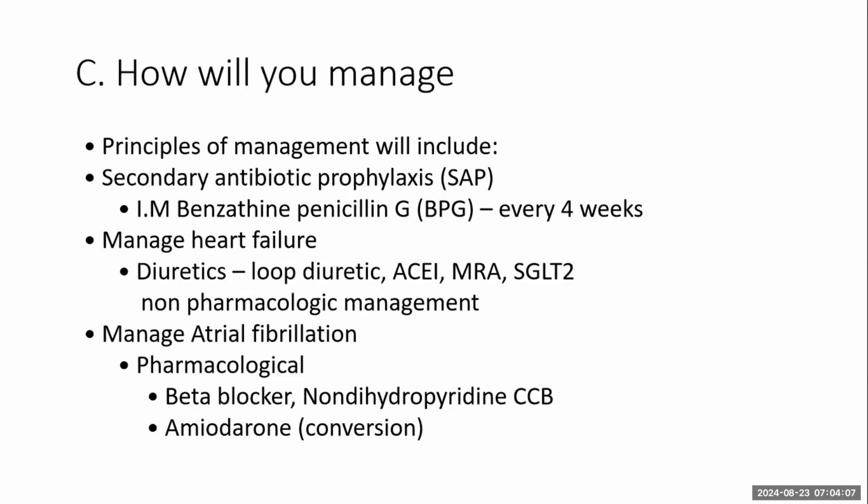How will you manage the patient? My principles of management will be, first of all, supportive management, then also specific management. For my supportive management, I would like to admit my patient and place her on bed rest in cardiac position. I would like to restrict sodium to 2 grams per day, and also restrict fluid to help with the fluid overload.